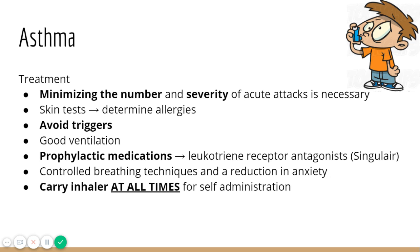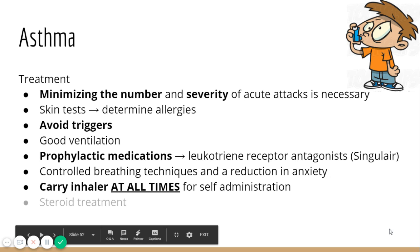Okay. Definitely want to carry your inhaler at all times. Okay, have a lot of individuals that will come into the clinic here at the school that they just don't carry it with them, and they say, "Oh, I'm having an asthma attack." Well, where's your inhaler? Oh, it's at home. Okay, well, that doesn't help us. We don't have inhalers sitting in the clinic. You have to have your own. Okay, especially if you're somewhere where you're not around anybody else and you don't have your inhaler. Again, those controlled breathing techniques are going to kind of help with that as well.